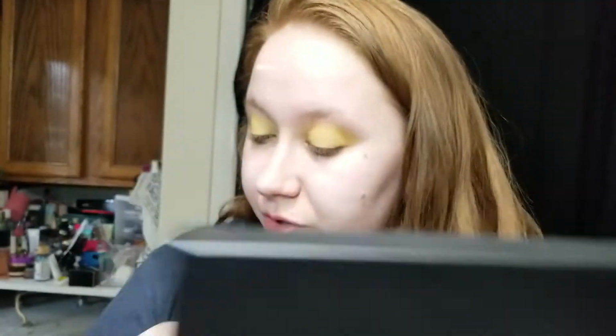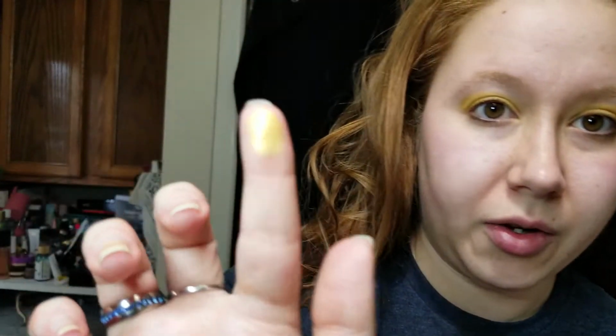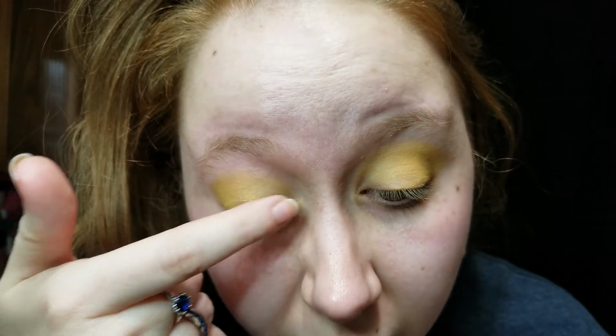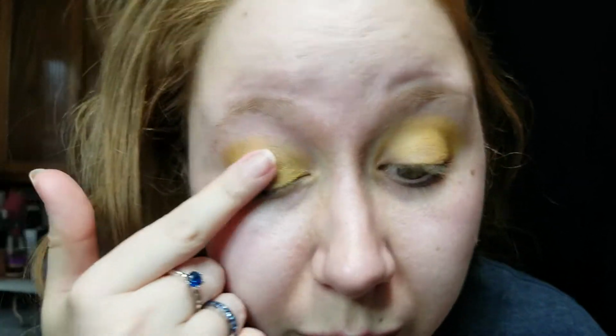It hurts so bad. Anyway, now for the shimmer, I'm actually going to go in with that very center yellow gold shimmer, and we're gonna put that all over the inner half of the eye. Such a beautiful shimmer.